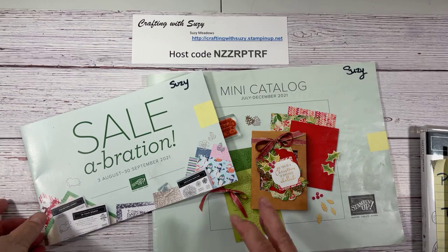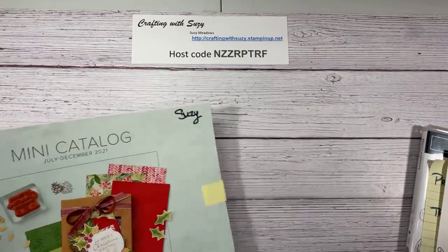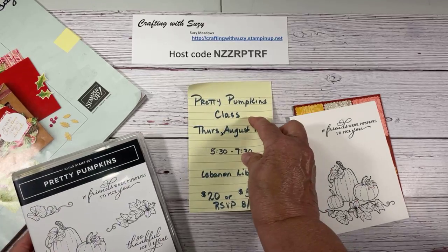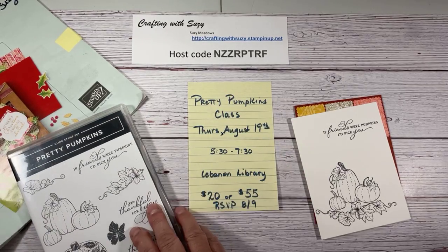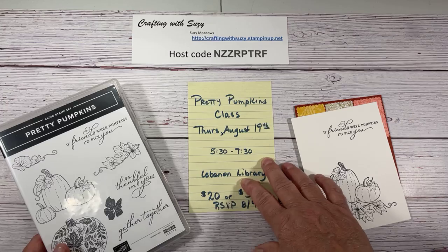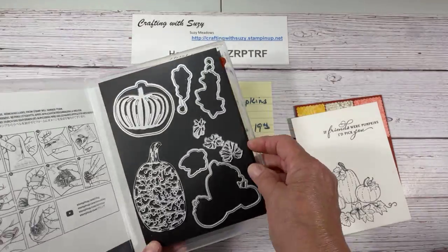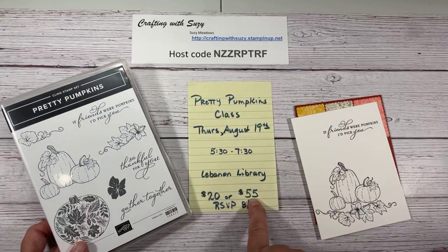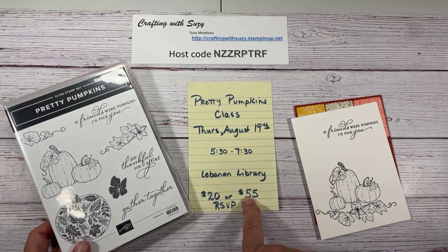I think the first thing I'm going to show you is the Pretty Pumpkins bundle. And this is the one that I've got the class registration going right now. If you are local, Lebanon Library, we are doing this class. And it is a bundle. You have two options. You can purchase the bundle, which is the stamps and the dies, for $55. And that includes shipping and tax. I'm covering that in that cost right there.